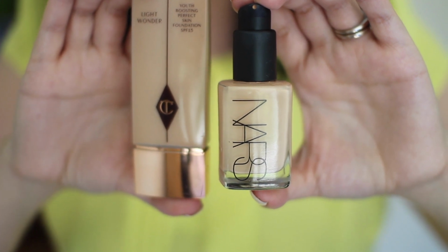Size, so the Charlotte Tilbury is actually a 40ml foundation, so you do get 10 more mil, and the NARS Sheer Glow is obviously the standard 30. So they both claim to do the same thing. They both claim to give you excellent coverage whilst providing a nice base, very glowy, very healthy, very youthful. I feel like one definitely does that more than the other.